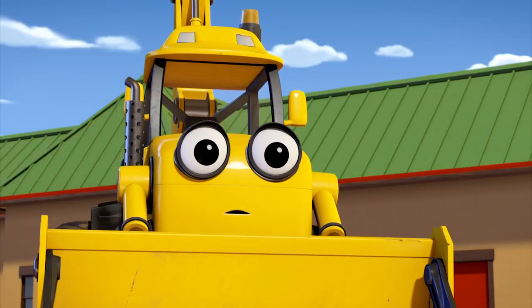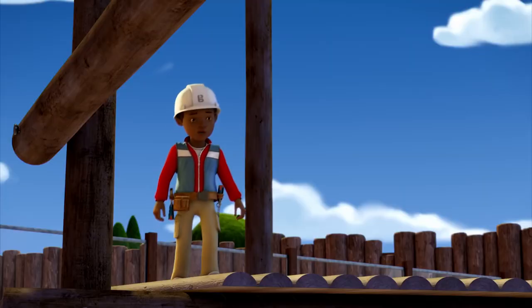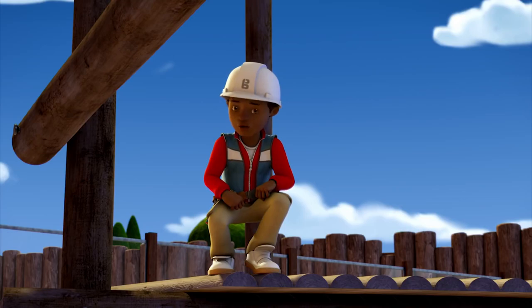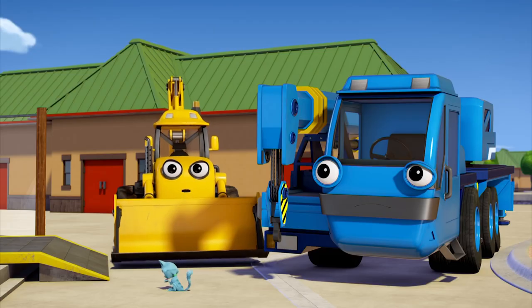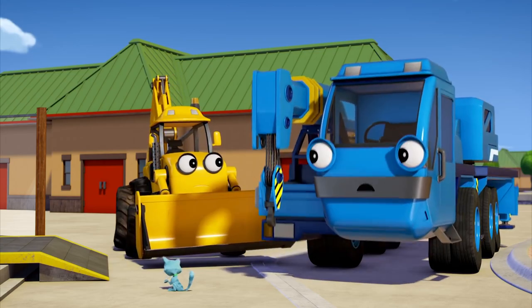Oh, there you are, girl. Was Pilchard in that pile of wood? Oh, Scoop. She could have been hurt if Lofty had picked up one of those posts without knowing. I only took my eye off her for a second and she wandered off. She shouldn't be here at all, Scoop.